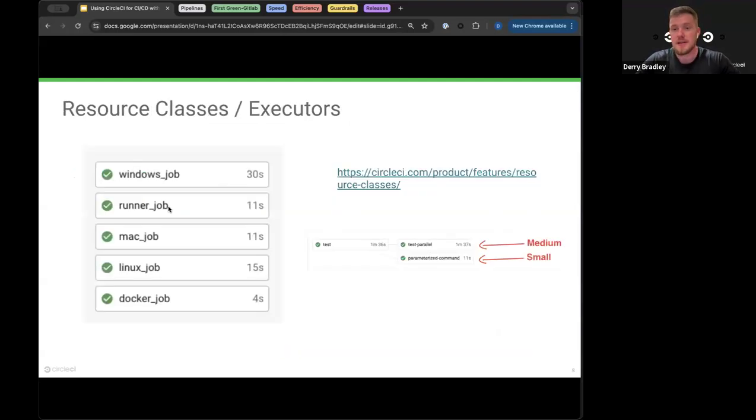In terms of resource classes in CircleCI, I mentioned already that each job, so if you look on the left-hand side here, each box represents a job. It has its own independent execution environment. So you can bring as many jobs as you want with as many different execution environments. You can have Windows, Mac jobs, Linux jobs, Docker jobs, and you can also have your own runners that are executed on your own infrastructure. We'll look at that also throughout this demo. But all these jobs can live within and be executed within a single workflow. So also powerful stuff there in terms of the execution environments.